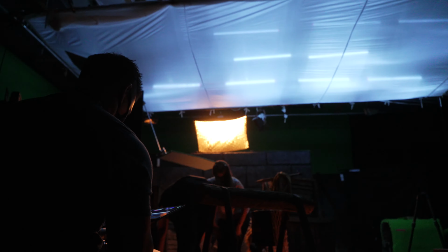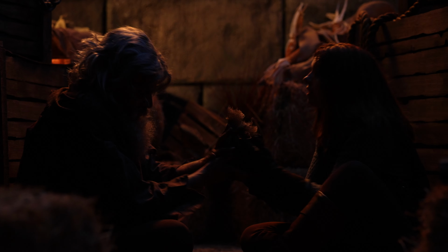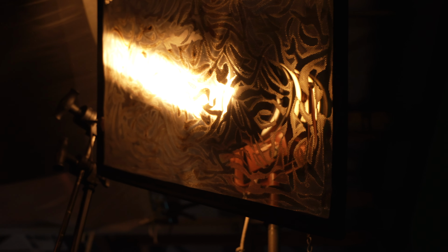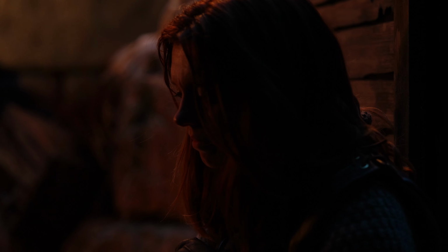I dialed in the overhead ambience to a cool 10,000 Kelvin at a really low intensity to give a slight lift to the shadows and establish a little bit of color contrast. Danny wanted our characters to feel hidden and asked for a streak of light across the back wall, so I used the Mole 2K with a flicker box to mimic a torchlight, and also added a 2x3 cello cucoloris to give a little bit of shape and texture to the light.